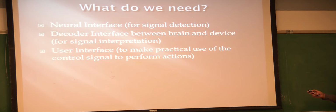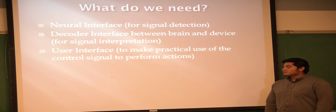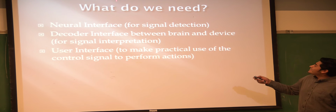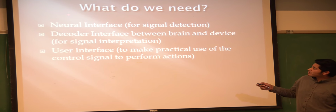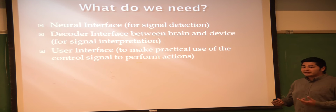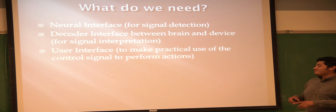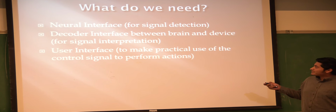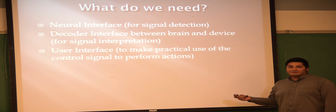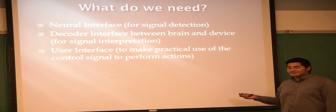All right. So, what do we need to have a brain neural interface? Brain computer interface, I'm sorry, that confused me. So we need a neural interface. What does this mean? It means it pretty much has to get some kind of signal from the brain, because if you're not going to get a signal at all, then you have nothing to input into the computer. The decoder interface is what actually communicates or translates, like from Spanish to English, where your brain signals are electrical impulses or Spanish, and English is your computer's understanding of it.